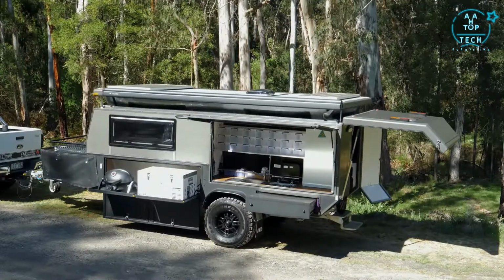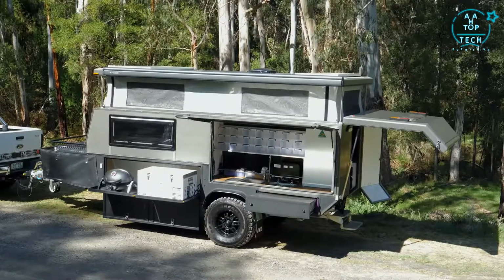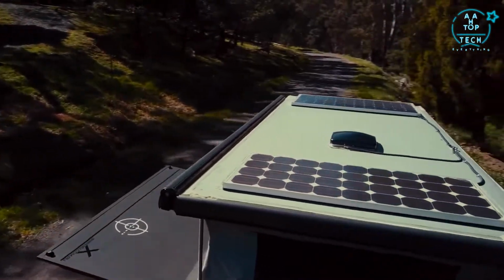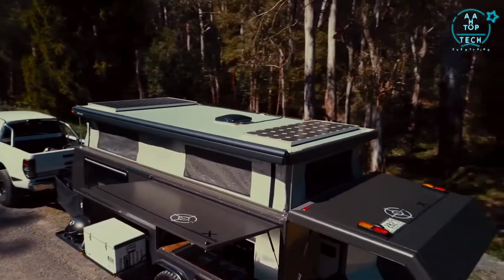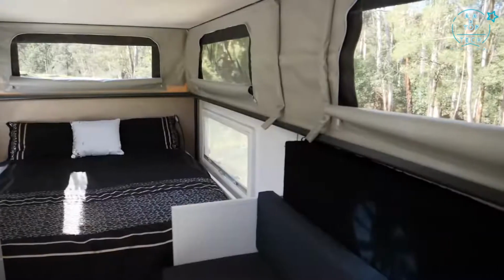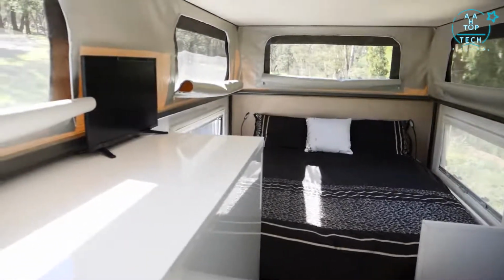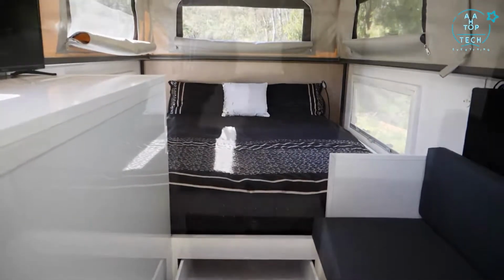The aluminium frame pop top roof is easily put up with the electronic controls from inside. Loads of solar on the roof to keep you charged for your whole camping trip, along with two 120 amp hour AGM batteries, 240 volt power, as well as 12 volt outlets. Inside we have a queen size bed, LED light systems, loads of storage under the seat and under the bed with the drawers, as well as a trapdoor into the storage in the floor.